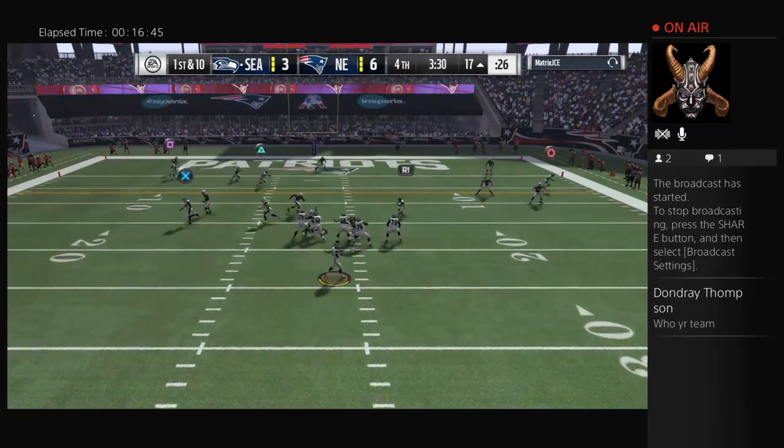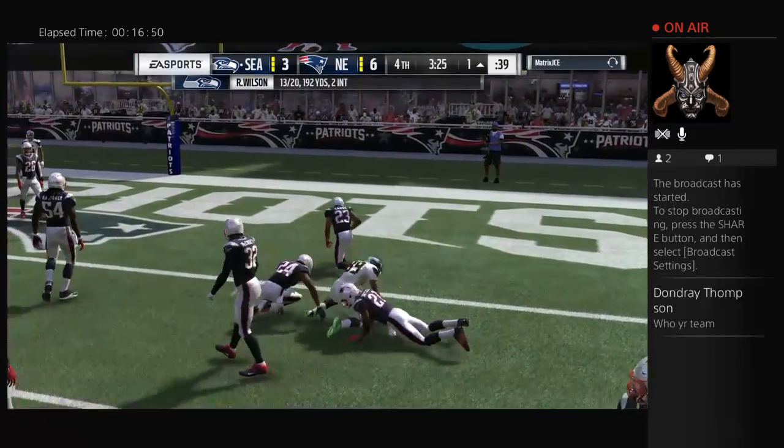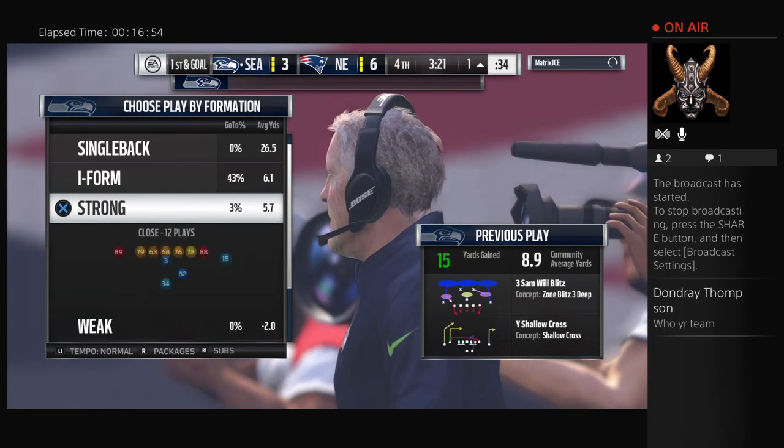Throw on first down with Wilson. Can't find anyone open. That is caught. It's a really nice 15-yard pickup, and now it's first and goal.